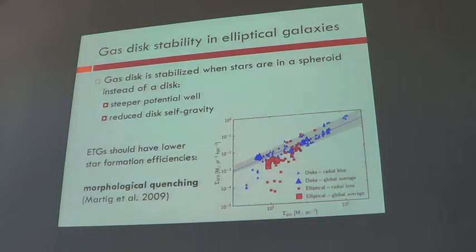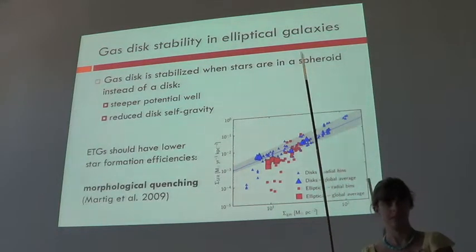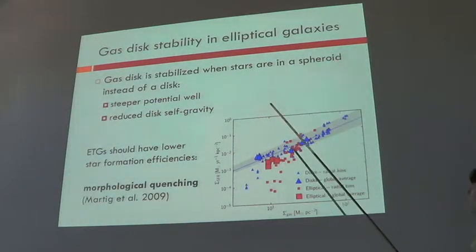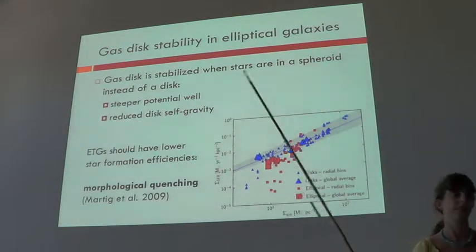But also, as I was telling you, the stars in a disk have an effect to destabilize the gas. So if the stars are not in a disk, but in an elliptical component, basically they don't contribute at all to the gas instability. The self-gravity is reduced and the gas disk is more stable.